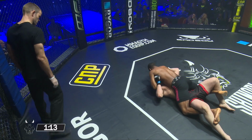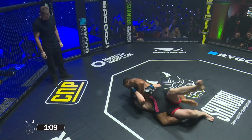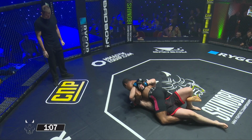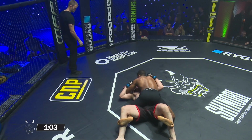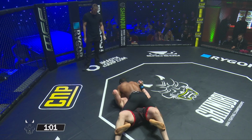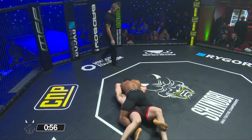Again, though, it's just dominating work, isn't it, from Banks? He's a very, very aggressive fighter when it comes to wrestling. He's not throwing. I'd like to see, as he progresses in his career, maybe throw a few more shots from the top. But at the minute, this is superb work from Banks, and he's really nullifying Mick Stanton and making it awkward for him, really.